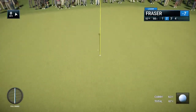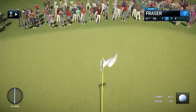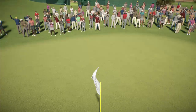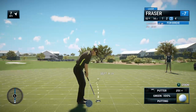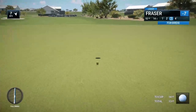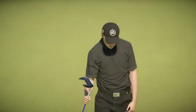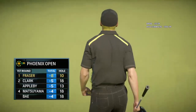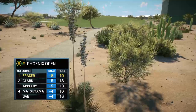Down, little Sheba, down! Just averted danger right there, so close. Why does he have all the luck? Really? This is an awkward length. Just continuing to play some really good golf. 8 under par for the championship.